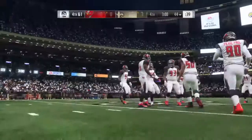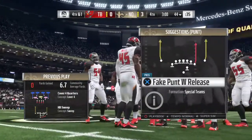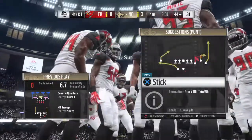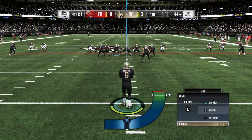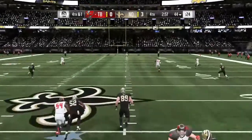Back now here live in New Orleans. It's been a very hotly contested game to this point. Just a field goal separating these two teams as we get set for the 4th quarter. Here's Thomas Morstead now as he's on to punt for the first time this afternoon.